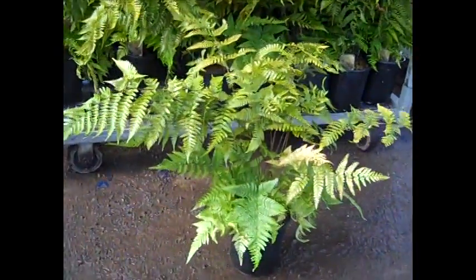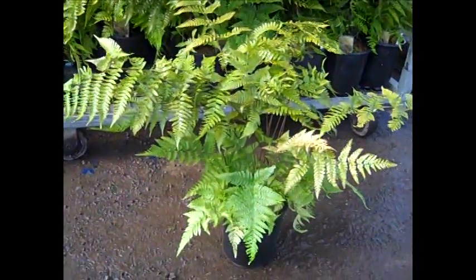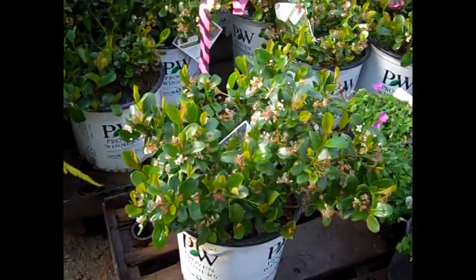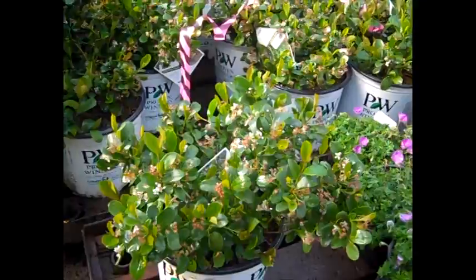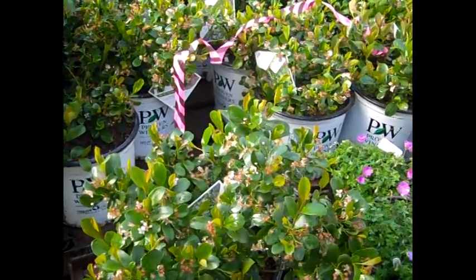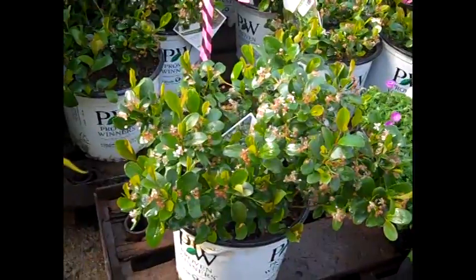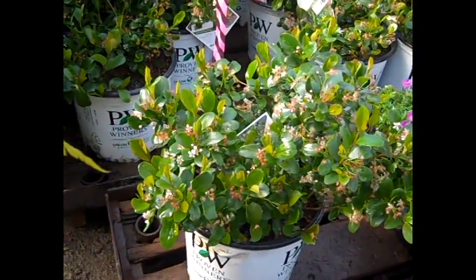We have a great selection of 19-centimeter ferns available. I wanted to show you these again. I've talked about these a few times, but this is a new Aronia, and this is Low Scape Mound from Proven Winners. And what a great landscape plant. It adapts to all soil conditions.